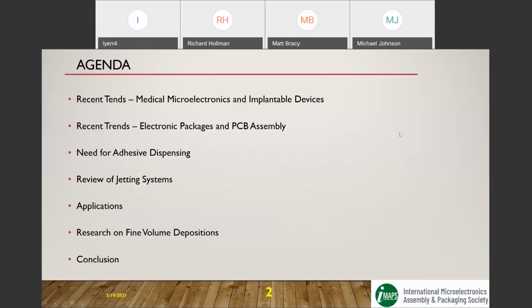So this is going to be my agenda for today. I'm going to spend some time talking about recent market trends and product trends in the medical microelectronics and implantable devices industry, followed by recent trends in electronics packaging and PCB assembly. I think it's very important to reflect upon where the trends are for the next 10 years and what drives that for companies in terms of manufacturing and assembly requirements, and then focus on the need for adhesive dispensing and jetting systems, with some applications to give a perspective of the needs and the research work that was done on fine volume depositions, and then the conclusion.